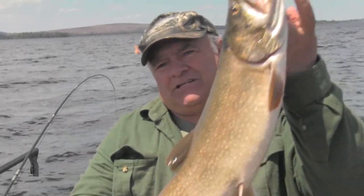This is the second one of these fish that I've caught in the last 2 days. This is an 8-pound lake trout, 27 inches long.